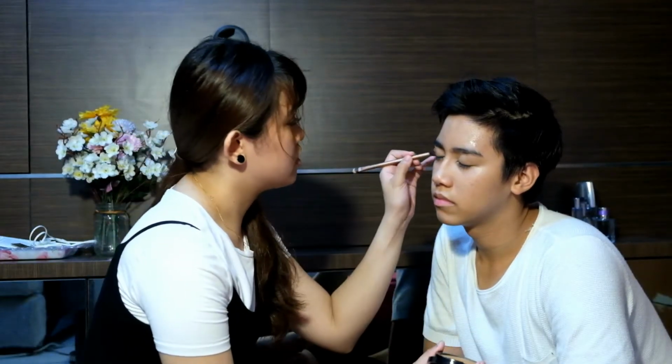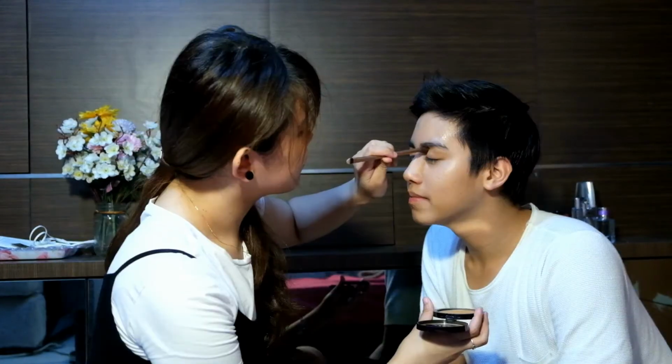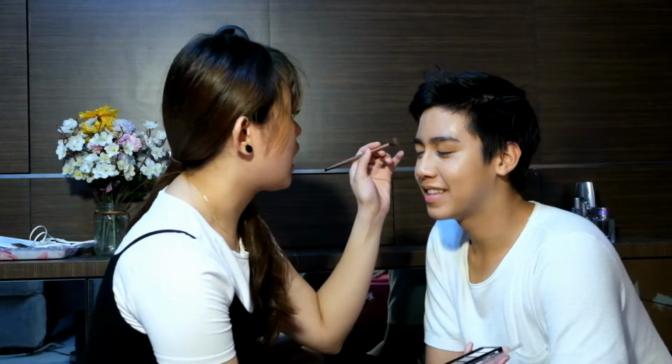Focusing the outer of his eyes and towards inside. Okay, so I'm done. I'll be using these Catrice Absolute Matte, and I'll be using this color, which is the dark brown. And still, I'll be using the same brush and saturate the color, like give more contrast. Yeah, contrast. Give more contrast dun sa eyes niya. Look. Still the same at the outer of his eyes.